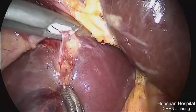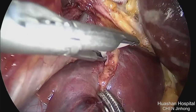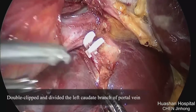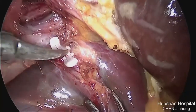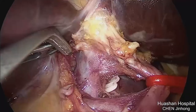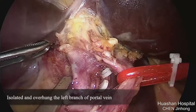After that, the left branch and the left caudate branch of the portal vein were visualized and dissected. Double clip and divided the left caudate branch of the portal vein. Isolated and overhung the left branch of the portal vein with a blue ribbon.